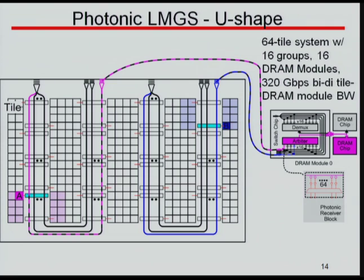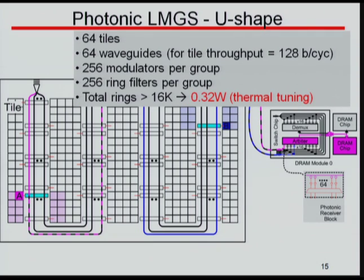But there's basically a sweet spot of about 16 cores that statistically, for different types of traffic, will give you enough saturation on that one link to keep it pretty busy all the time. If you go to fewer cores per group, you start running into diminishing returns. So with this type of architecture, you essentially don't have that many rings and modulators in the whole network, which results in reasonable thermal tuning costs.